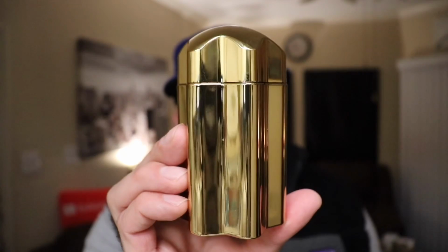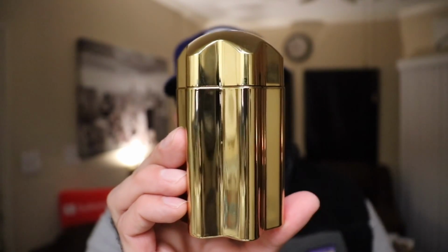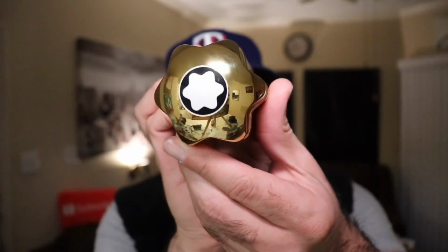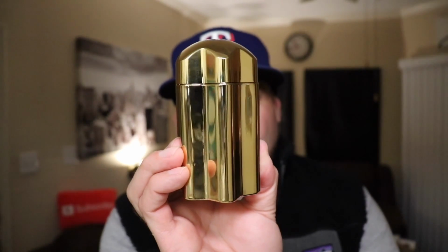Alright, so here is the bottle from Mont Blanc Emblem Absolu. Gorgeous gold bottle here, guys. I'm not sure if you guys have seen the original, but I believe it's all black. And this has a nice cool pattern. If you can see the top there, has that nice insignia on top again. It's a star pattern. Beautiful gold bottle though, guys, like I mentioned before.